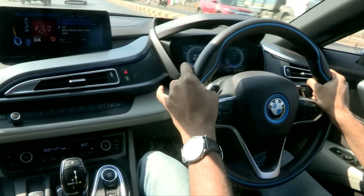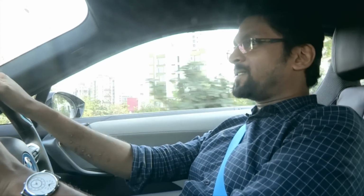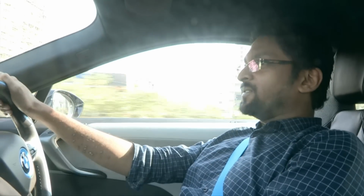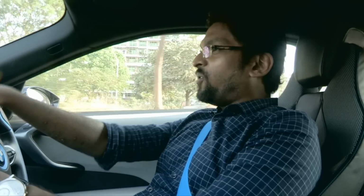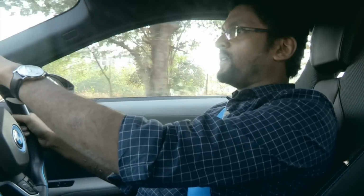So yeah, that's what the drive is all about of the BMW i8. It's all about technology and it's all about the experience. It's all about that surge that the electrically assisted powertrain gives you. It's all about the low-slung aerodynamics. It's all about the ride quality, the handling quality, in fact. And all of that is what makes this car so special. All of that is what makes this car a one of a kind in the Indian market.